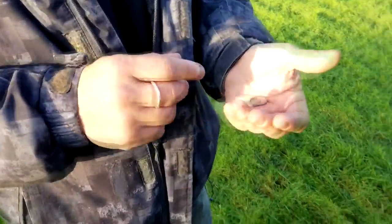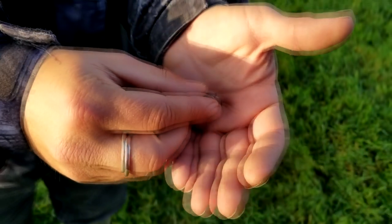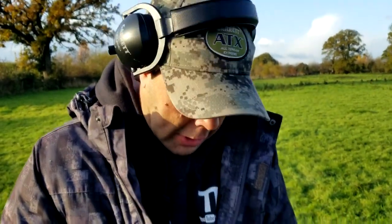It's a Saxon coin. A Saxon coin. Let me get in the sunlight here. I'm trembling. Yeah. A Saxon coin. What date range would you say that might be? Canute. That sort of thing. Athelthred, Canute. I don't know what that means.